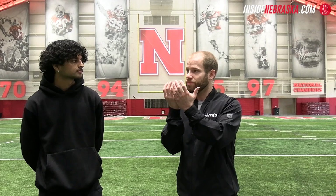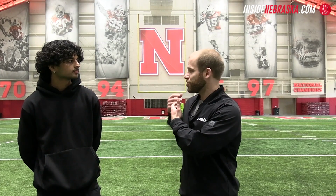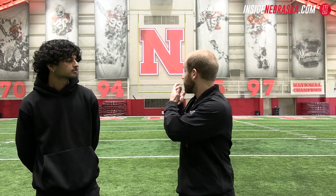And the first completion was to Barney up the right sideline right here. On another, where he hit him over the shoulder, there's a back shoulder throw where Barney, the proper way would have been to catch it like this instead of like this. Either way, it was a perfectly placed ball for 35 plus yards. And then Danny's next throw hits Jamal Banks, like you said, over the middle, who beat Tommy Hill in coverage.